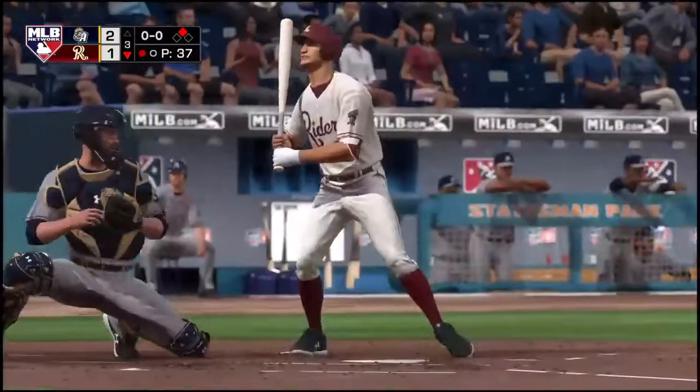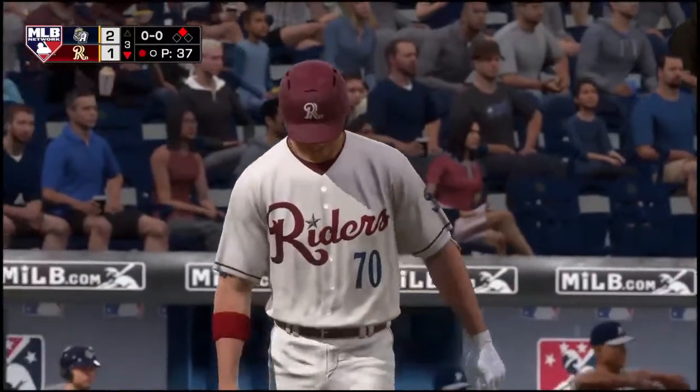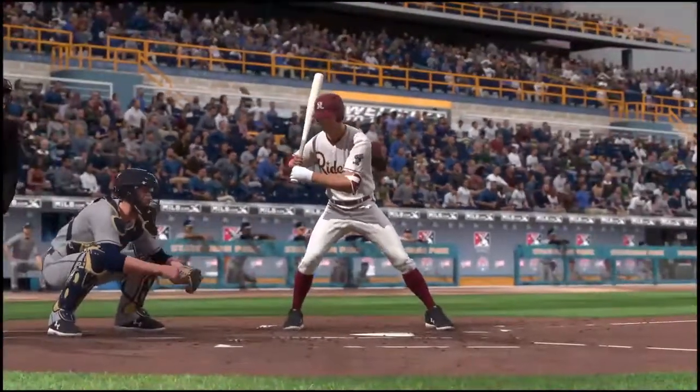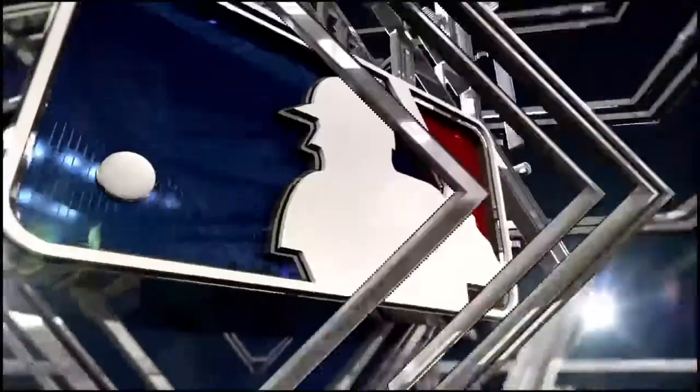He takes strike 3 called on the fastball. Couldn't pull the trigger, and there are 2 away. Just flat out froze him there. Nothing too deceptive about that four-seam fastball, so I think he wasn't expecting it at all. Thompson.